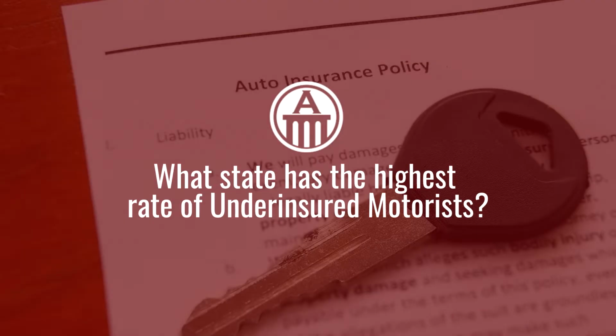Uninsured or underinsured motorist coverage is the coverage that you yourself would carry to protect yourself against an at-fault driver should they be either uninsured or underinsured given your injuries. The state with the highest rate of uninsured motorists, at nearly 27%, is the state of Florida.